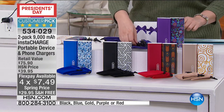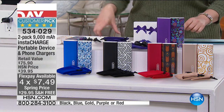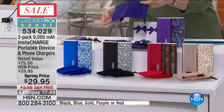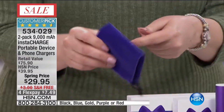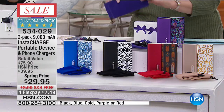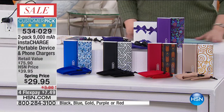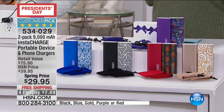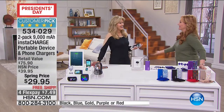You of course get the USB cables, and then you also get these little velvet pouches where you can keep them. I always have a charger in my purse. I always have one in the car. And then again, you get two of these. So they're two separate, and I know maybe it's not 'tis the season anymore, but it's always time to have your cell phone work.